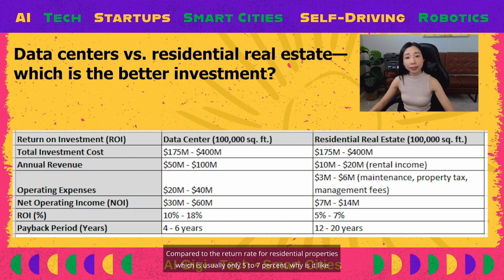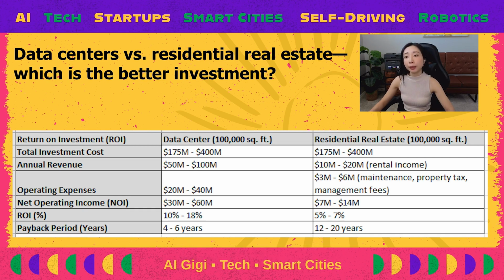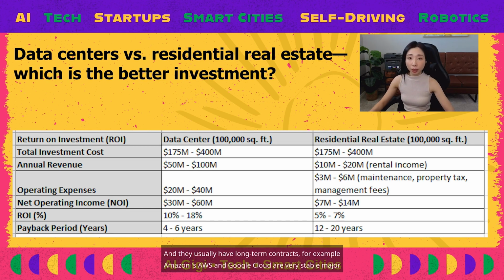Why is it like this? Because the income from data centers is not just from rent. They also collect fees for electricity, broadband, and cloud services. And they usually have long-term contracts. For example, Amazon's AWS and Google Cloud are very stable major tenants.